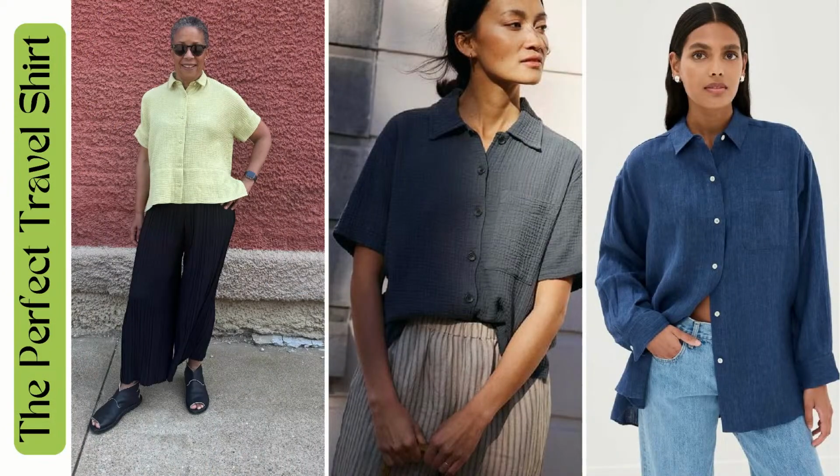I mentioned this before, but this really is the perfect travel shirt. Just the feel and softness and drapiness of cotton gauze would be something you could just take on a trip, throw in a suitcase, have with you, and it would layer nicely and pack easily. And so I just imagine having one of these shirts on my next trip and having it just be a very easy decision to wear.